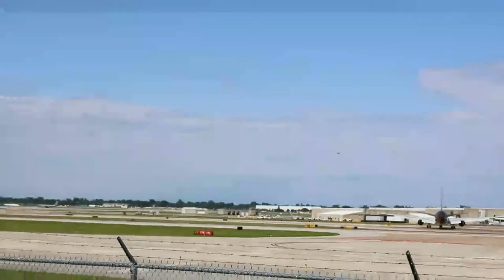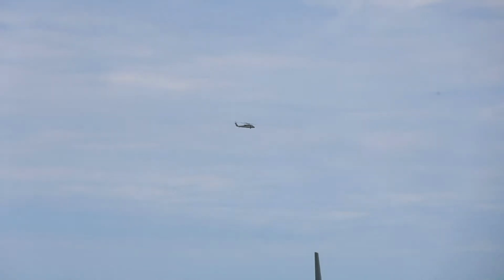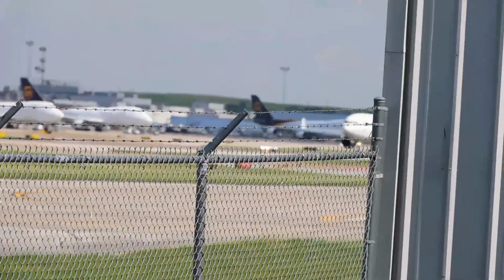And there's a Black Hawk helicopter right there. Look at that. Oh, no, don't blur. There we go. There's a Black Hawk crossing over SDF. As we are on SDF Planespotting Live, we have a Black Hawk helicopter going right above SDF. United States Army Black Hawk. This is probably coming from Fort Knox, just about 30 miles southwest of Louisville, Kentucky. A lot of military aircraft at SDF today, including a KC-135 Stratotanker and a KC-46 Pegasus.